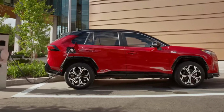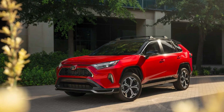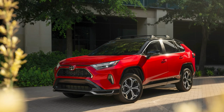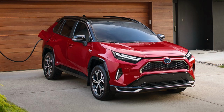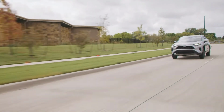The RAV4 plug-in hybrid also comes with a 2.5-liter 4-cylinder engine along with a dual-motor hybrid system, except this time it makes a combined 302 horsepower. It is exclusively available with all-wheel drive and a CVT. This one is the quickest, with a 0 to 60 time of just 5.7 seconds. So whether you prioritize performance, fuel efficiency, or a combination of both, this SUV has you covered.